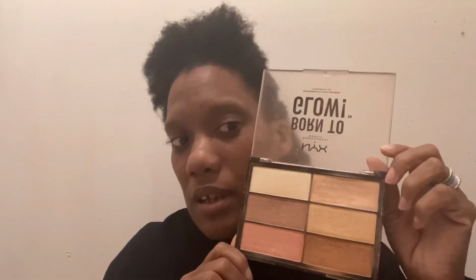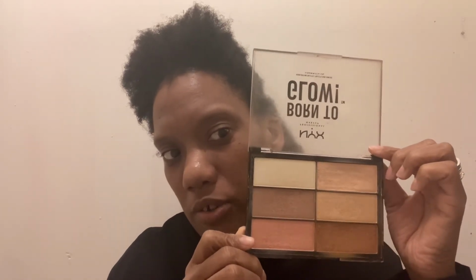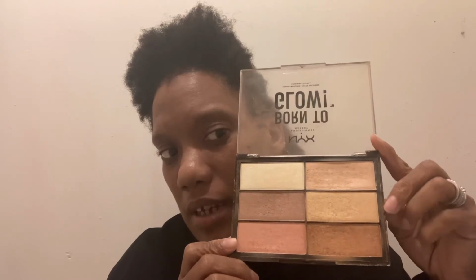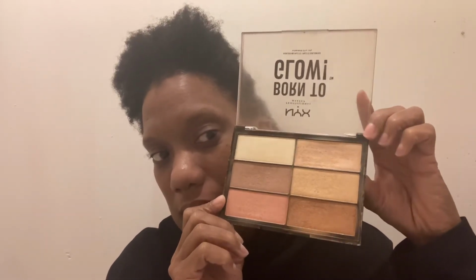Highlights. My favorite highlighter palette. J.Lo and Beyonce all the way. She don't work for Sierra unless I'm going in these two shades right here. But those three shades, 1, 2, and 3, work for J.Lo and Beyonce. I haven't really touched on this one yet. However, these two shades right here work for me as Sierra. And that's how I get my looks.